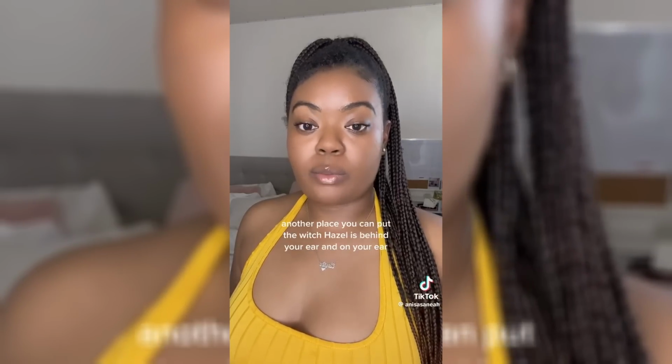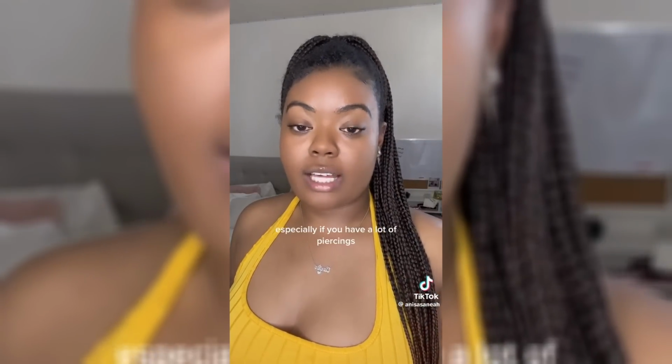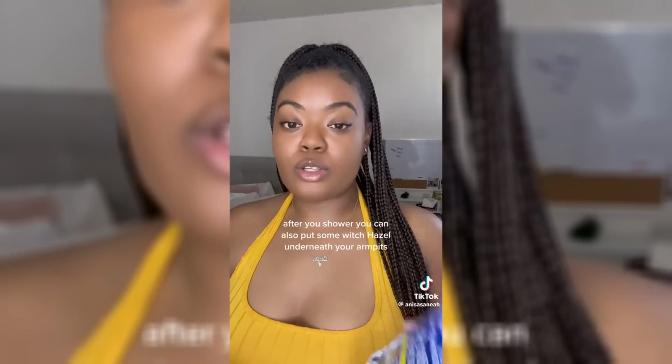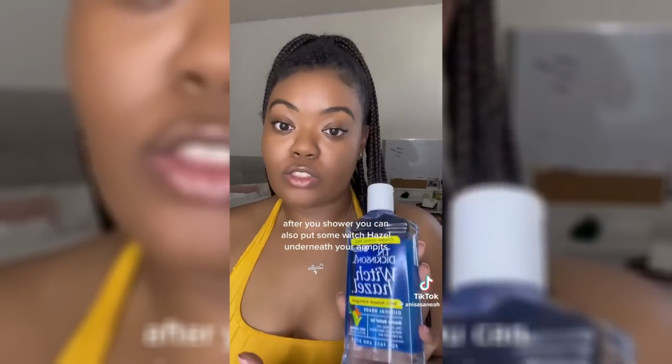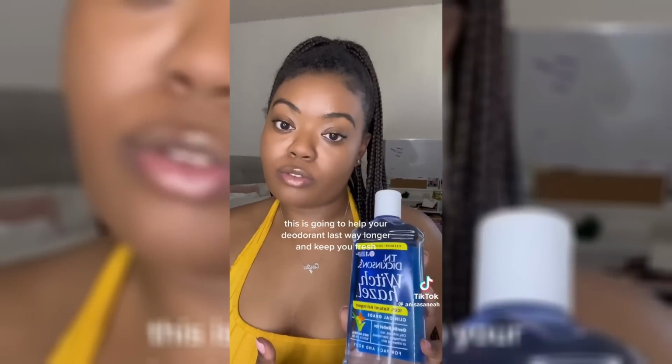Another place you can put the witch hazel is behind your ear and on your ear, especially if you have a lot of piercings or if you accumulate sweat in that area. After you shower, you can also put some witch hazel underneath your armpits. This is going to help your deodorant last way longer and keep you fresh.